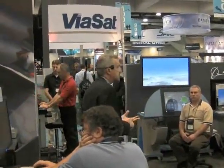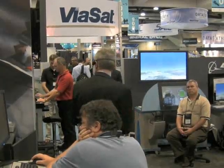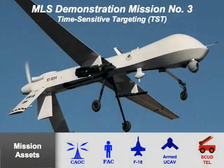End result? Planning is improved by delivering more current situational information. Mission efficiency is increased because the status of enemy assets is kept current. Okay, on to our next mission, taking us another step closer to our rescue.